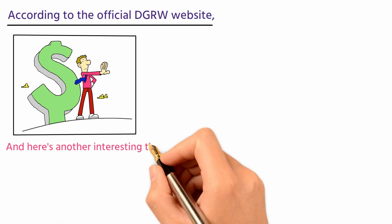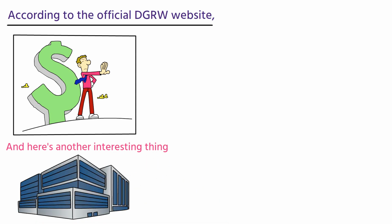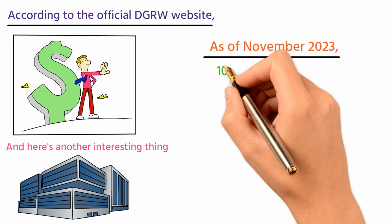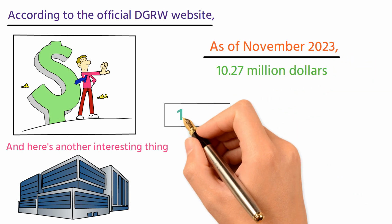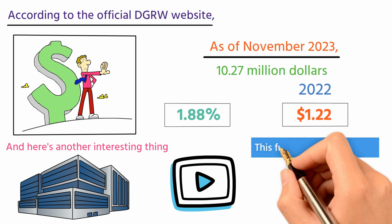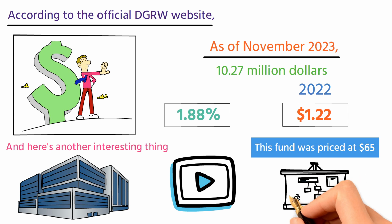And here's another interesting thing. This fund gives you access to some of the top companies in the world. As of November 2023, the total assets of the investment fund is capped at $10.27 million. Its dividend yield is a whopping 1.88%, and its annual dividend for the year 2022 was $1.22 per share. Also, at the time of making this video, this fund was priced at $65. Now let's see a brief history chart.